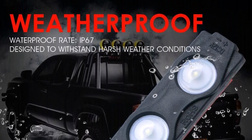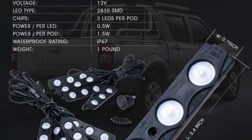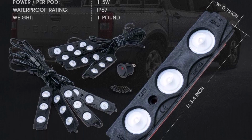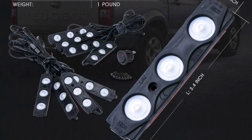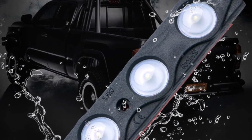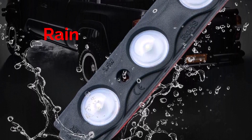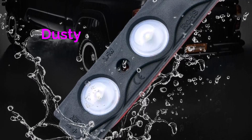Each unit is rated IP67, meaning they're not only fully protected against dust, but also can handle immersion in up to a meter of water for up to 30 minutes. This makes the kit exceptionally suitable for use in all weather conditions, whether it be rain, snow, or dusty environments.